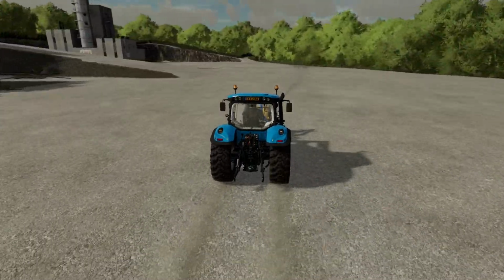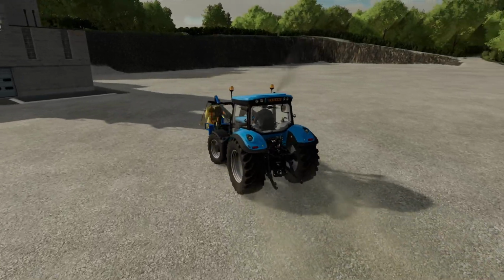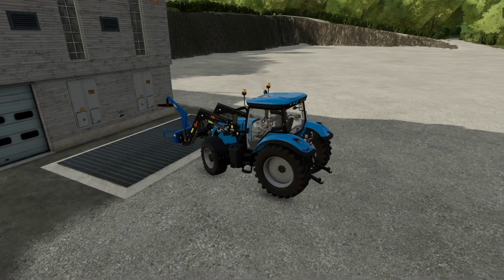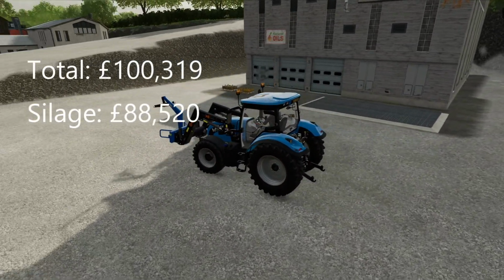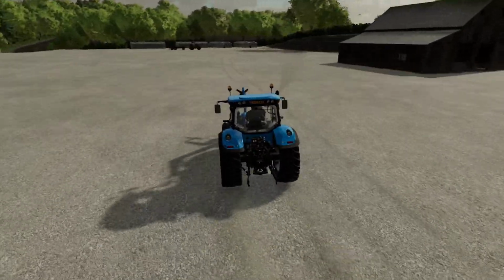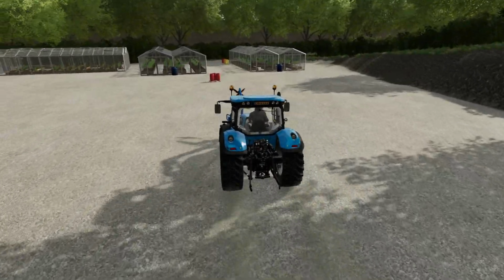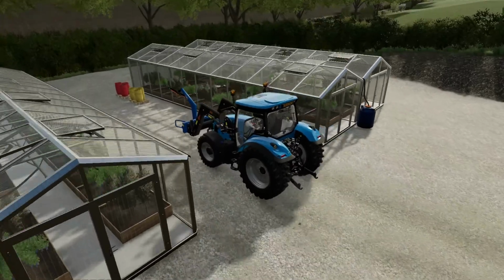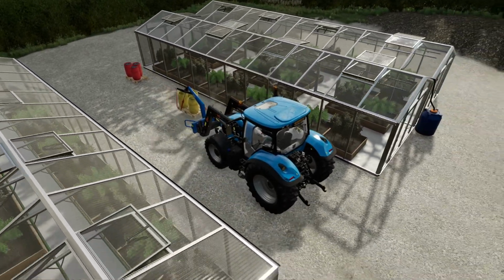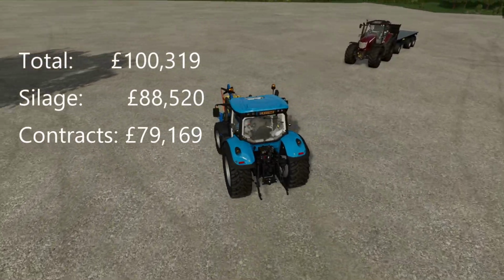So it's been quite a good day, contracting wise, and also from the sale of the silage. So Robert and Julie have taken in £88,520, and that is still going up because of the processing speed of the biogas plant. So, as it stands, 88,520. That will probably have got bigger by the time we next talk. In contracts, because of the big delivery of hay and also the working of the farmer's field of hay, it's 79,169. There's a pallet of grapes there that I didn't see. Whoops. I'm focusing on the finance notes too much, clearly.